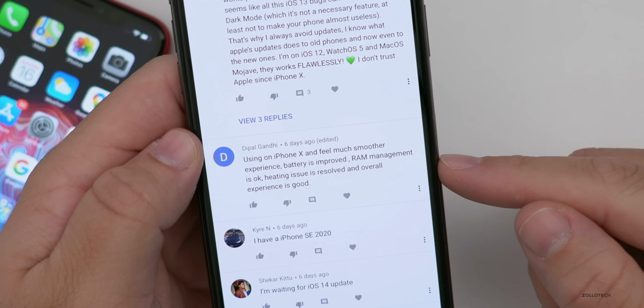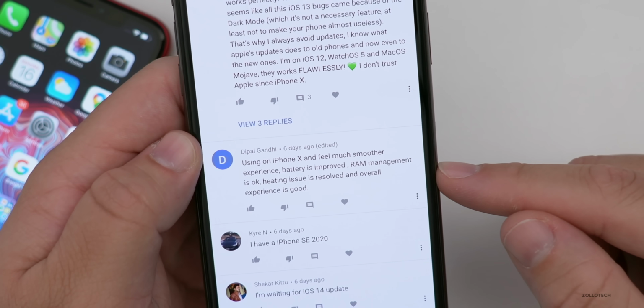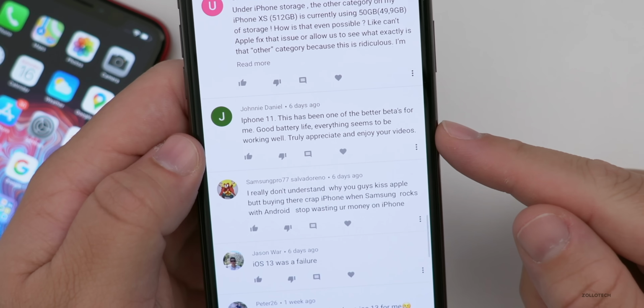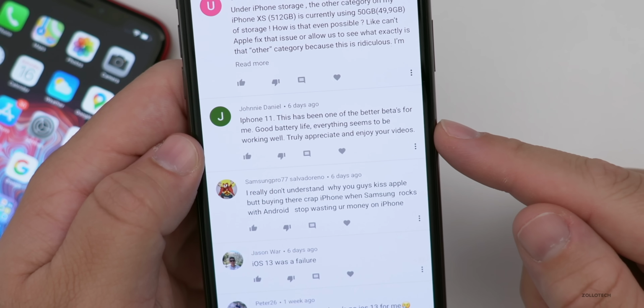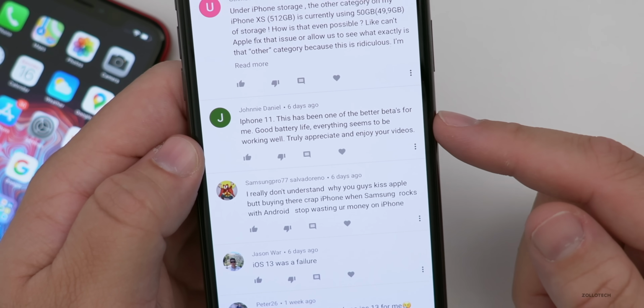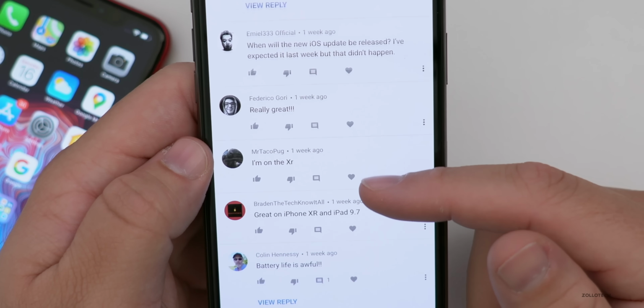Using an iPhone 10 and feel much smoother experience, battery is improved, RAM management is okay, heating issue is resolved, and overall experience is good. iPhone 11, this has been one of the better betas for me. Good battery life, everything seems to be working well. Truly appreciate and enjoy your videos. Thank you. And we'll read a couple more because then they start getting into the previous versions of ones I read before.